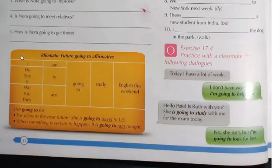We have the structure: subject pronoun (I, he, she, it, we, you, they), the verb to be (am, is, or are, depending on the subject), the phrase going to, the verb in simple form, for example study, and the complement. For example, study English this weekend. We have: she's going to travel to the US, or it is going to rain tonight.